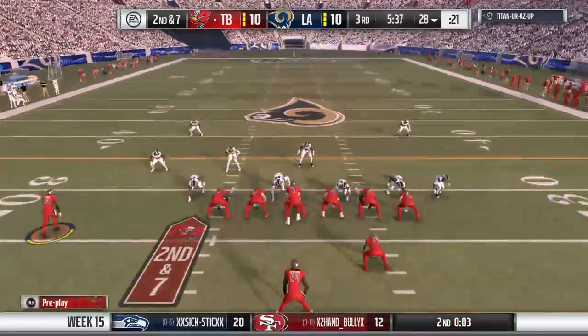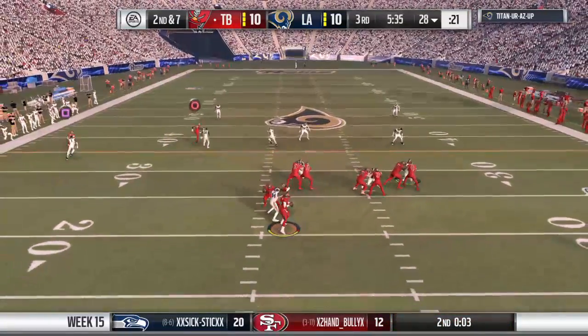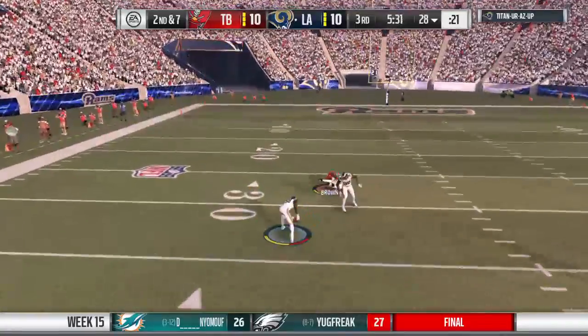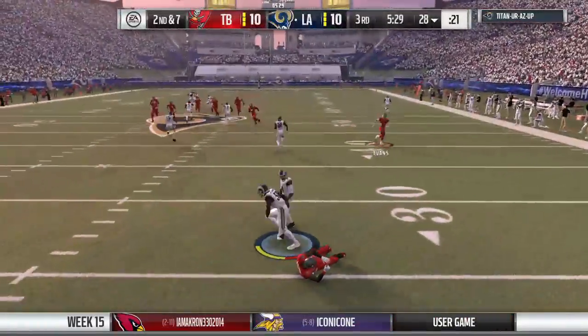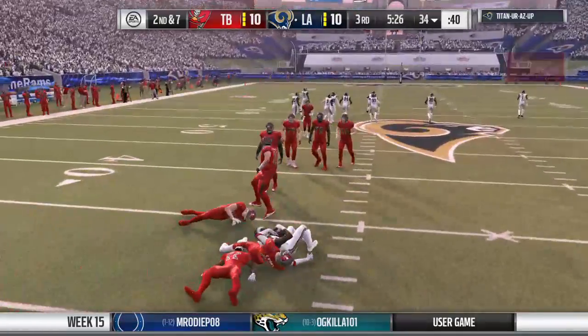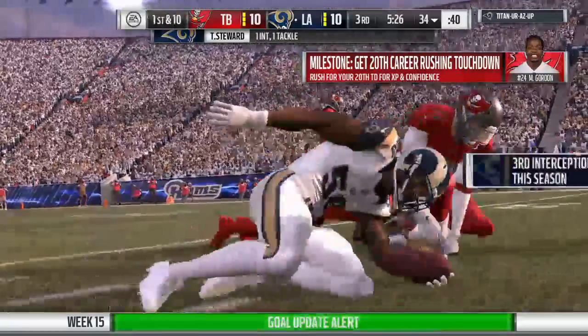Second down, Winston. He's going to rifle one deep left side. Into a double team, and it's intercepted. A great read, and it's picked off. And his guys are going to take over at the 34-yard line.